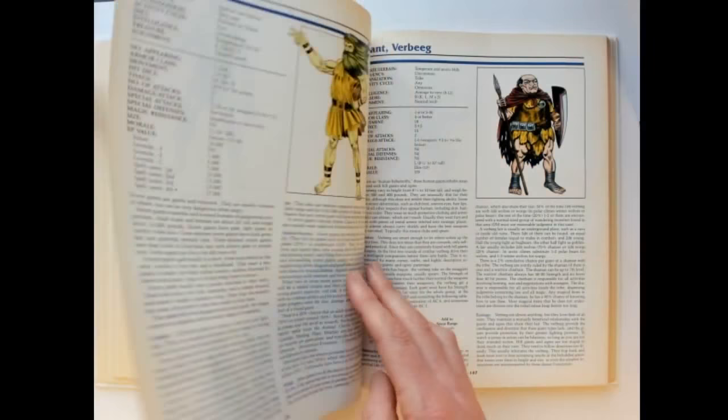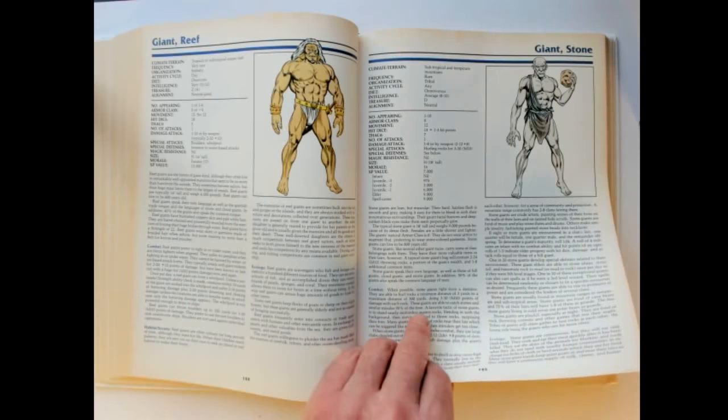Plenty of giants. Quite an unusual giant here, the reef giant. We haven't seen this in the modern version of Dungeons & Dragons.